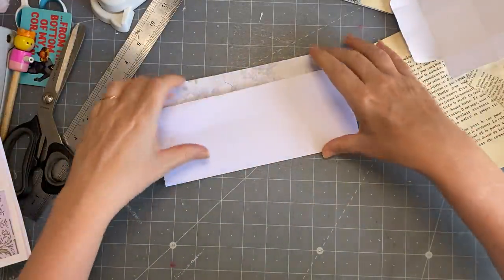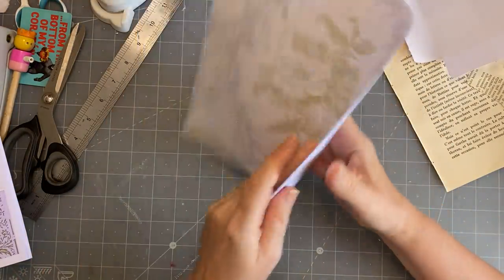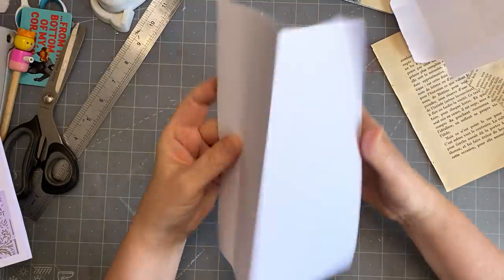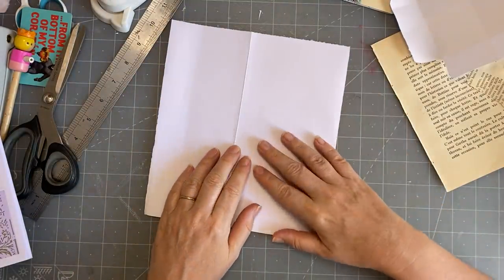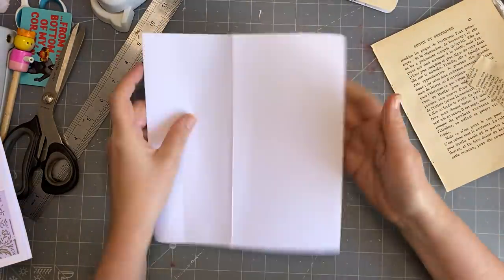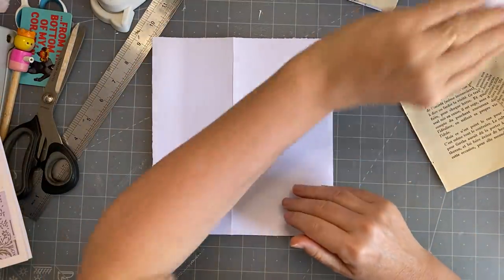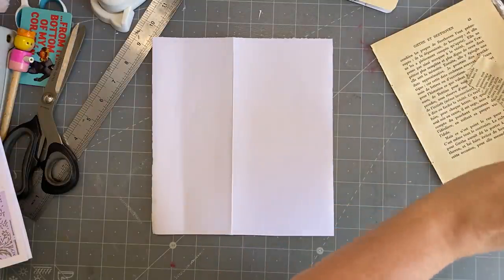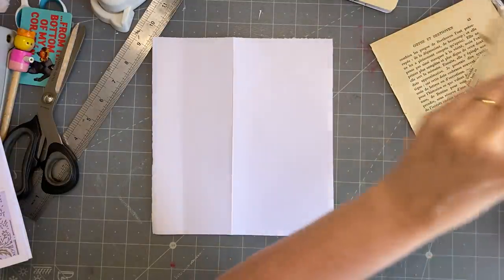Okay. I probably don't, actually I don't need to do the folding yet. I'm confused. Let's just, okay, rewind. We're going to collage it first and then we'll do the folding. Okay. So that's my up. Make sure I know which way is my up. And sorry guys, I'm going to collage first. I did get confused for a second.